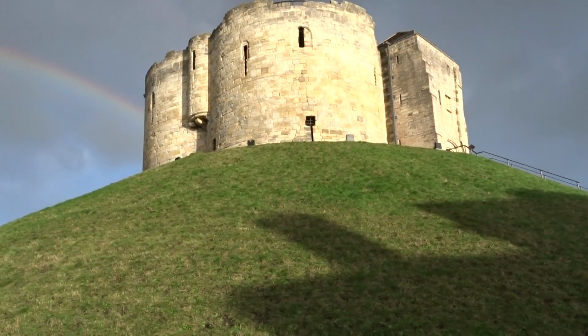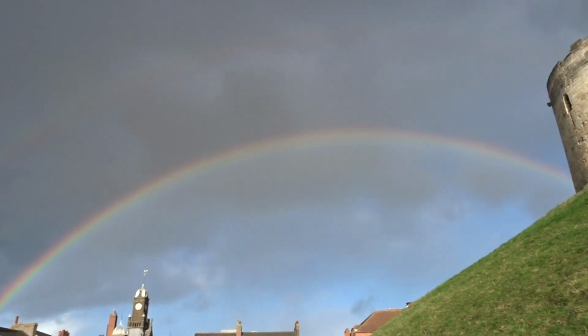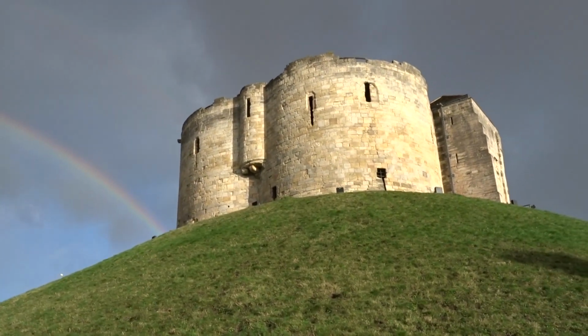Oh, it's just starting to rain as well. Oh, look at that rainbow over there. Well, it's not supposed to rain today, it's raining.